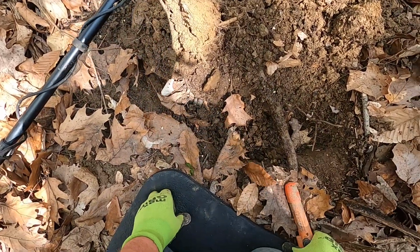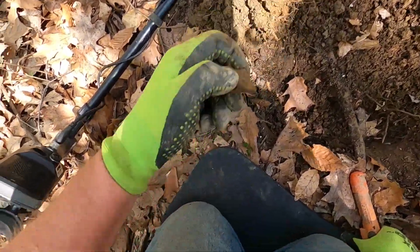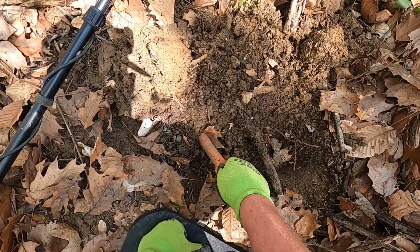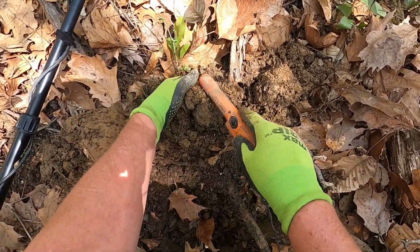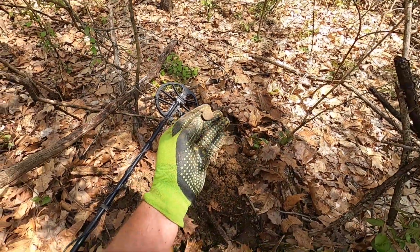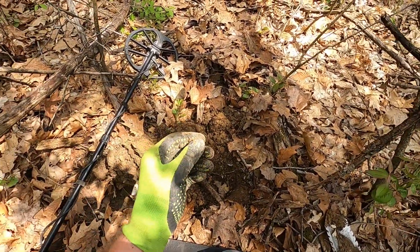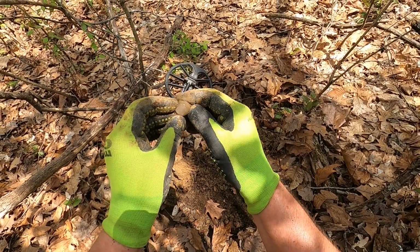All right, guys, was getting a choppy 19. Dug a piece of iron out of here, and right here, and all of a sudden right here was getting a screaming 20s, low 20s. Should be in this clump. And we've got us another button. Cool. I can see the silver gilting on that one around the edges.